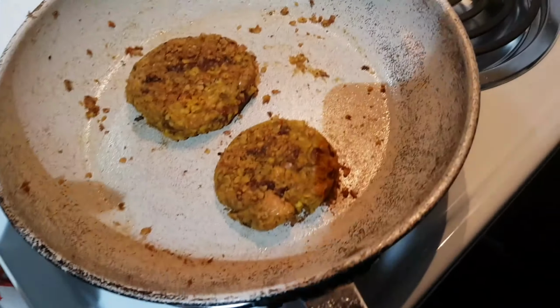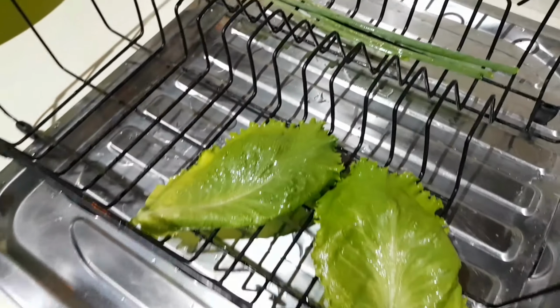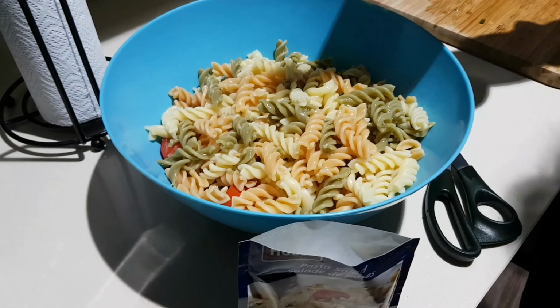I've got my burgers here cooking. Got some buns from the grocery store. And this is some lettuce, chives, and green onion from my mom's garden. And she's making pasta salad, which looks amazing.